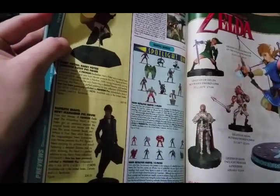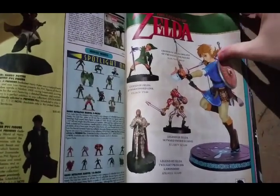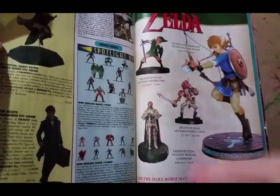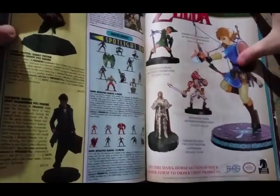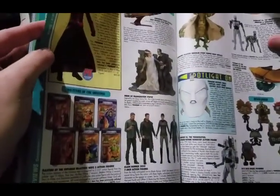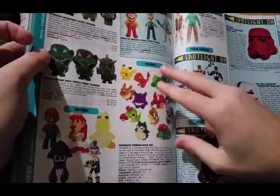These statues are really cool. And they're not, look, they're not bad. This Link one is 80, this one's 90. So it's a little more than that. Ganondorf is 125, so is that guy. But that's not bad, considering sometimes they have things you pay for in the hundreds.